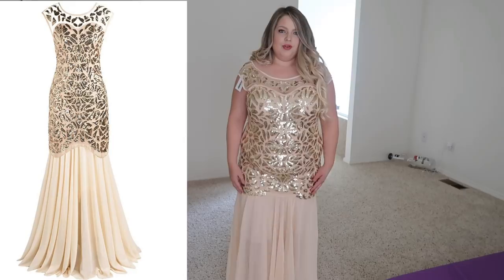You know, we like to start off these hauls with a bang. This is the first dress that I got. I'm pretty sure it's supposed to come down a little further according to the picture, if I remember correctly, because it's kind of like that, I think it's called a mermaid fit or trumpet fit or something.